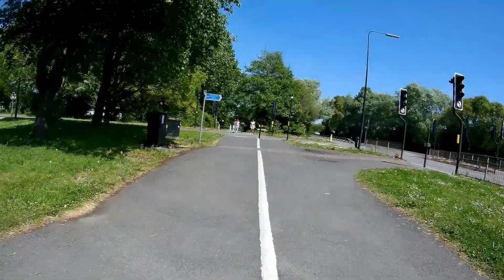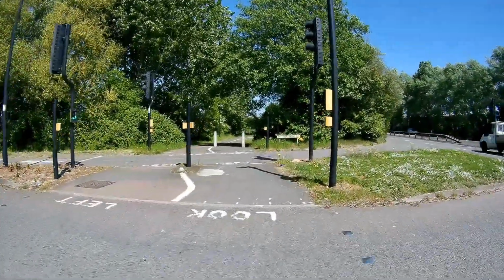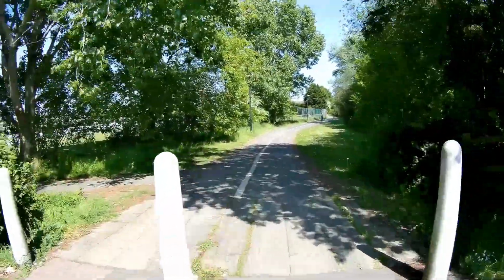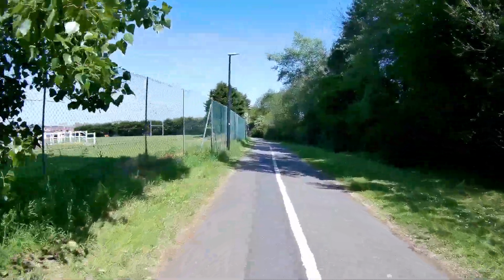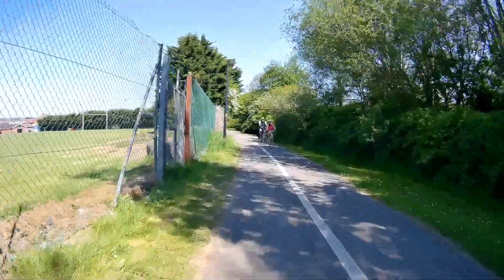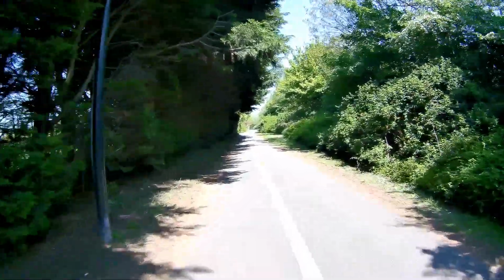Whoa, that was a bit tight, sorry. Oh yeah, of course, on the left there, that's the Hornets rugby ground. When I was in the Skittles, we played Skittles in there one time. I don't do that anymore, a few years ago. I was rubbish at Skittles. That's one of the reasons I gave up. Wasn't getting any better either.